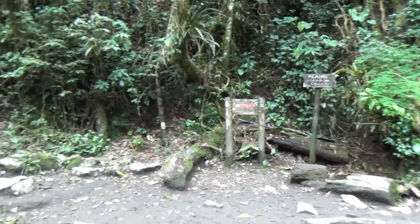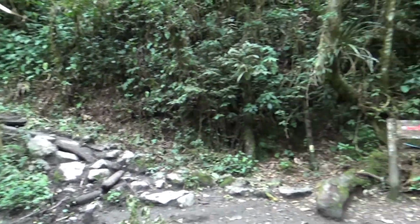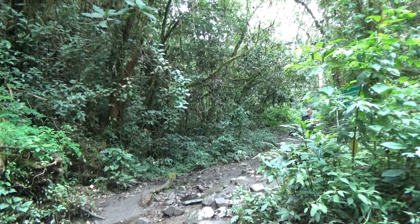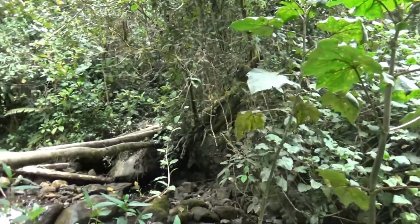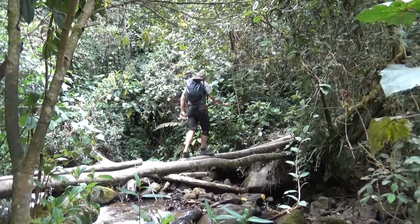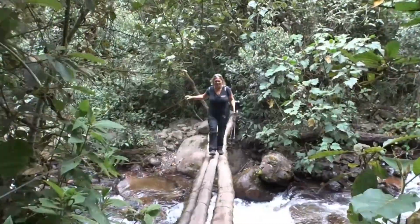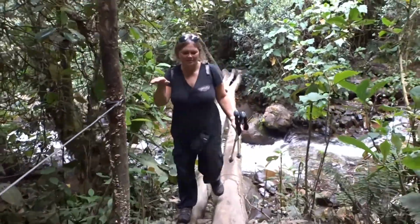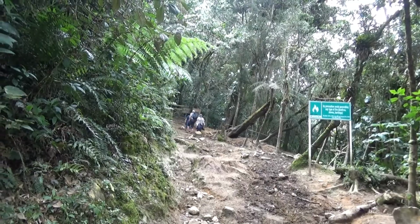Okay, so we've reached a fork. We're making an assumption that's the main trail. And this way goes to the hummingbirds, we think. So we're on the way uphill to the hummingbirds now. Not far.